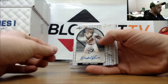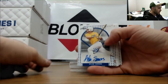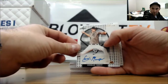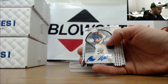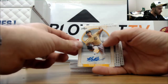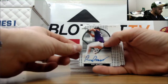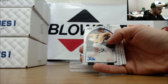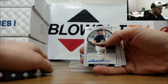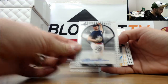Hayden Turinski to 50. Dylan Simmons to 15. Chandler Murphy to 50. Brendan Dixon to 50. Blake Bennett, 10 of 25. Reed Dittner to 50. Ryan Kabakas to 50. Cutter Clawson, that's a great name. Cutter Clawson, I like it.